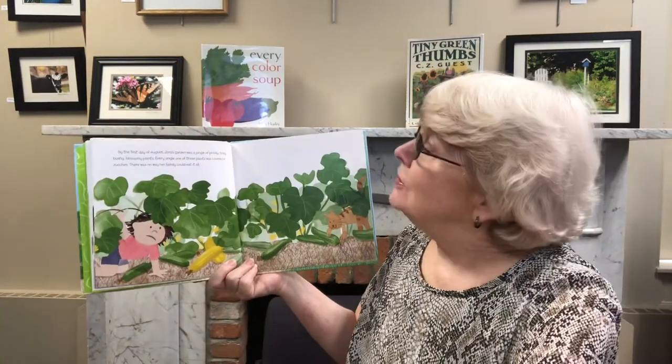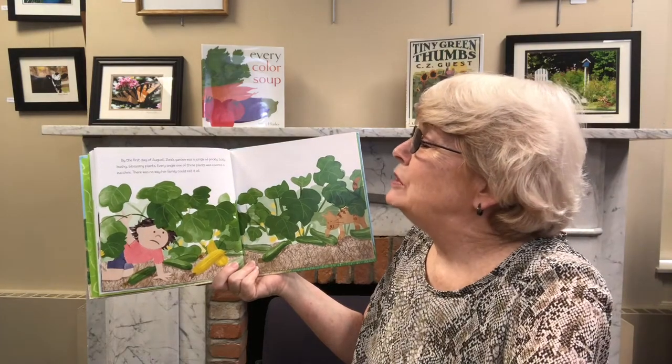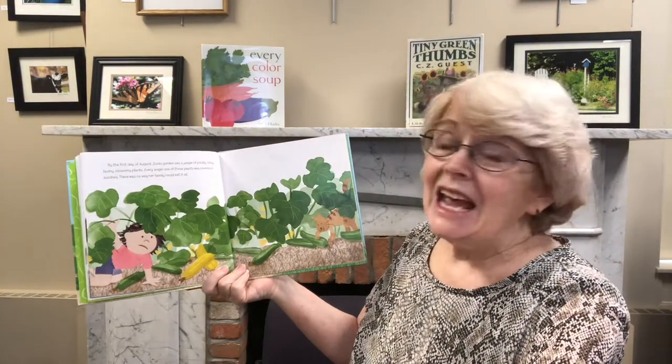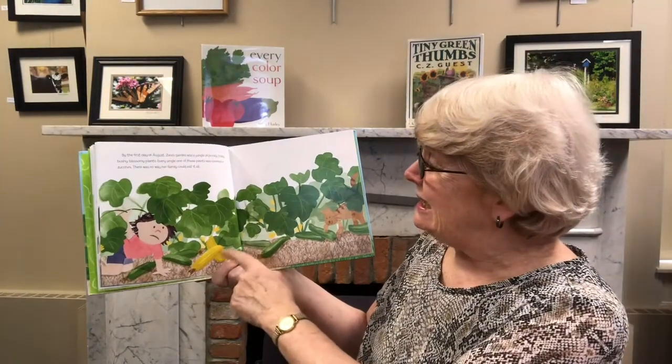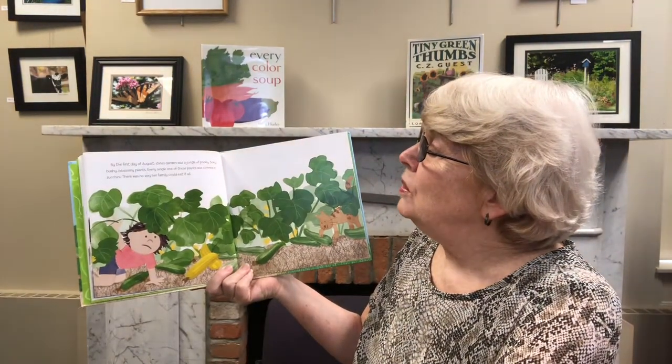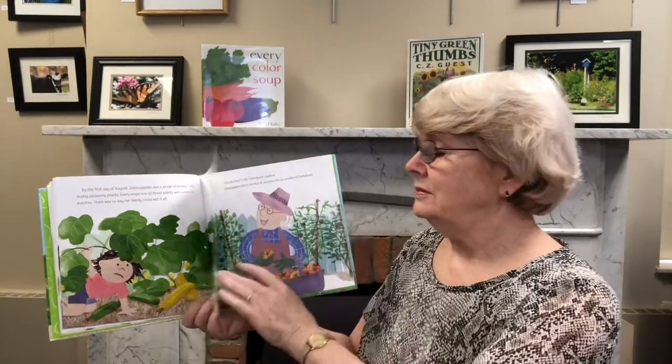Well, by the first of August, Zora's garden was a jungle of prickly, tickly, bushy, blossomy plants, and every single one of those plants was covered in zucchini. There was no way her family could eat it all.